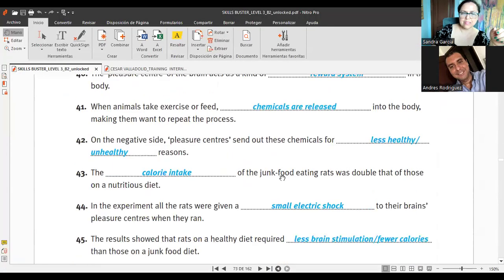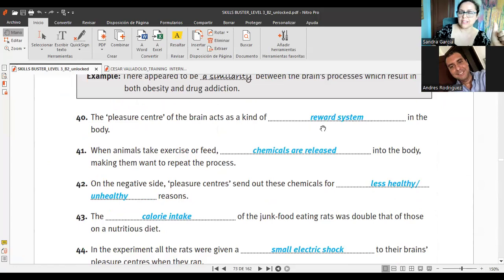And we have this. Let's go. Reward system. Correct. Chemicals are released. I put cells reward them by releasing chemicals. When animals take exercise or feed, again, no, because you need to complete this according to the grammar, right? So here you have, when animals take exercise or feed, comma, what comes is chemicals are released into the body. Okay. Right, so let's say 1 is incorrect.